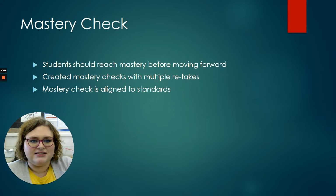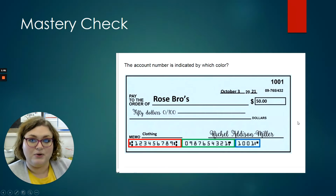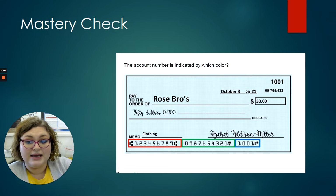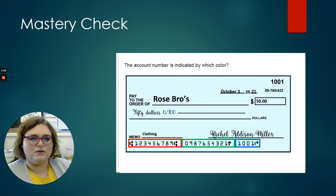All mastery checks were created with multiple retakes in mind. I used Canvas because it allows you to have a bank of questions, and with that bank, they can have multiple shots at it. And then the mastery check is always aligned to the standards. So this is an example of one of the mastery checks that I gave. My first unit that I did was checking and banking. And so this was a question on the account number. Which one of these is it?